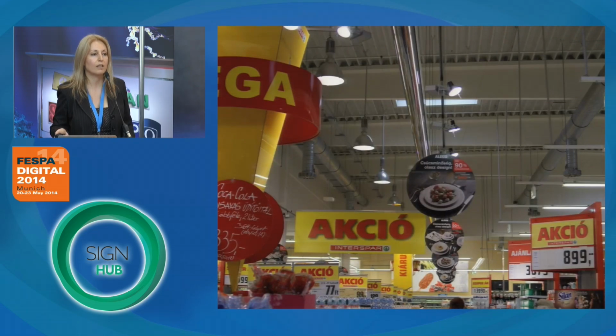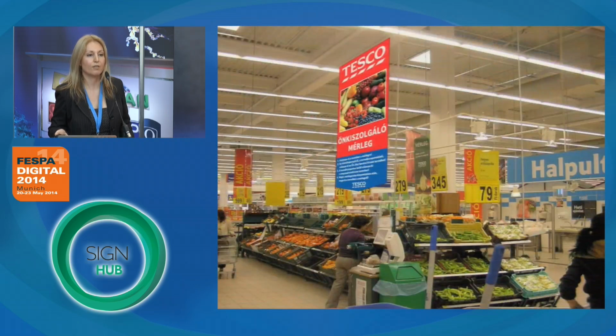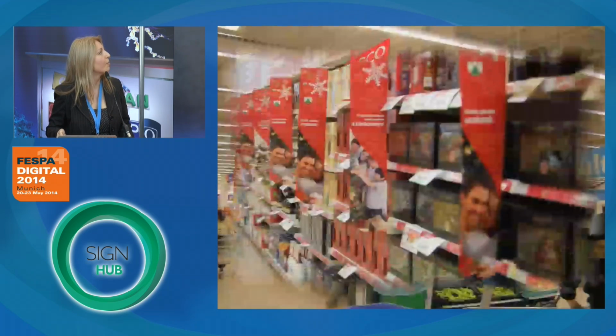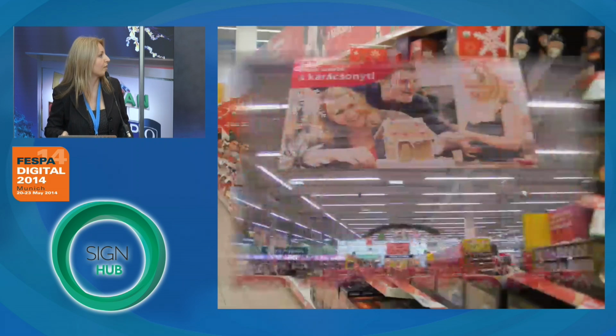So we can say that the company has a very complex range of products and services, and we not only print, but we are able to make campaigns on a countrywide scale. In Hungary there are 200 Tesco stores, and we are able to change the decoration from one campaign to another in one day, because we have the team for fitting all the decorations. So that's one of the divisions of the company.